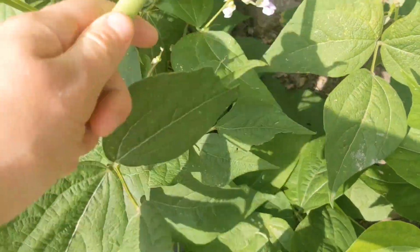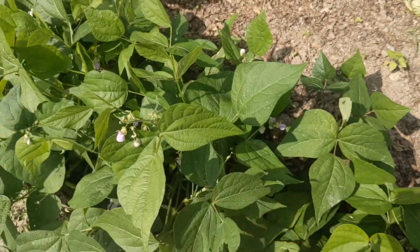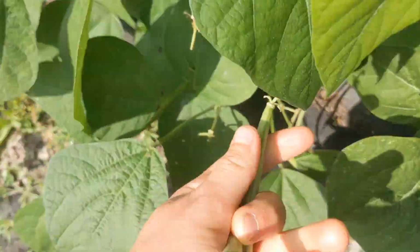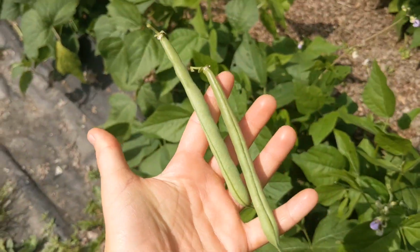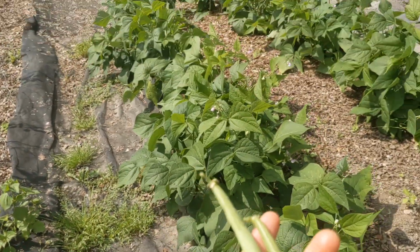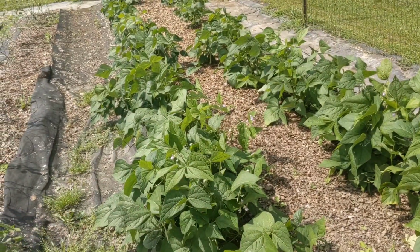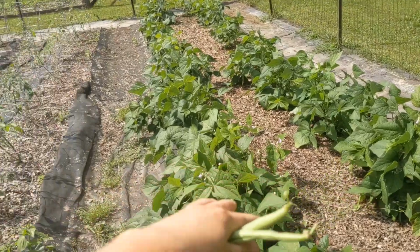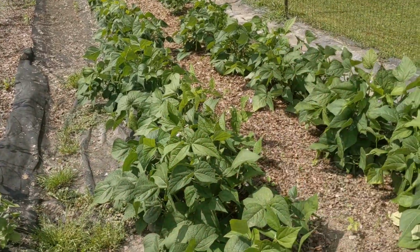Flowering, but we're also getting lots of beans. Lots and lots of beans. We've already started canning. We've canned pickles and beans so far, so obviously getting enough to do that is awesome already early on. So provider beans, they're doing really good.